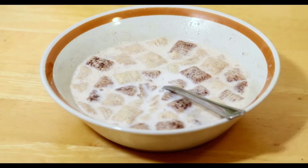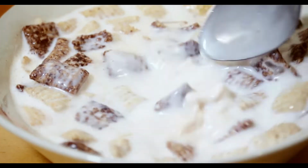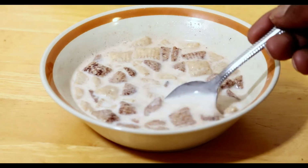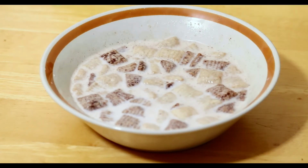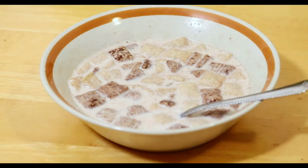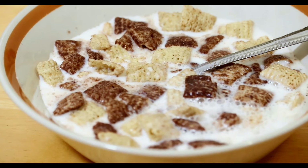No. Nope. I don't know what to say about this. This cocoa taste, I don't know what it is. But it don't taste good at all. Kind of like a stale cocoa taste.